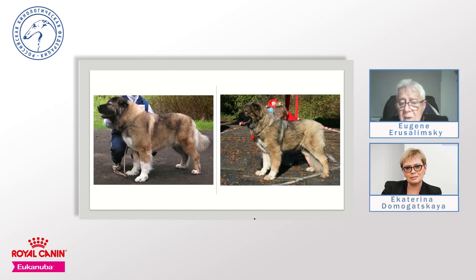Chest should be deeper. Look, this is the ulna, and chest should reach the elbow joint. It looks quite okay, front angulation. In the rear, stifle could be expressed better. So let us take a look. This is the hip joint, and this is the upper thigh. It should be set more oblique, and it is set almost upright. That's why its length is not enough, that dog could sit a little bit on its knees, and that's why lower the rump.